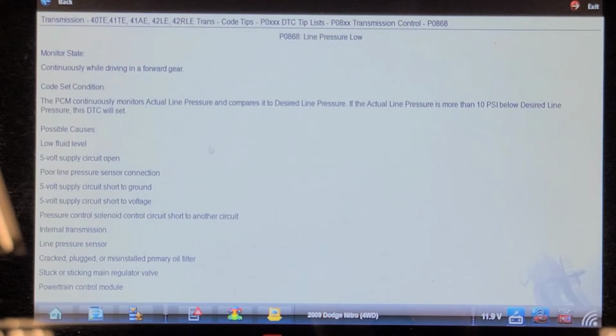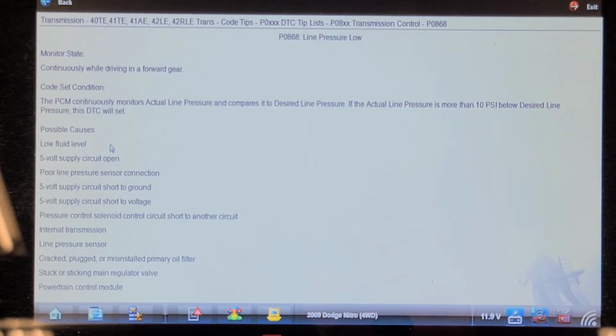So here is the troubleshooter for P0868. Code sets when desired line pressure and actual line pressure are more than 10 psi below. Possible causes are low fluid level. While I did check the fluid level, it's not low and it's nice and clean. A problem with the 5-volt supply circuit, poor line pressure sensor connection. So we're going to lift it up. I think the line pressure sensor on this 42RLE, I believe, is on the outside. So we're going to have a look.